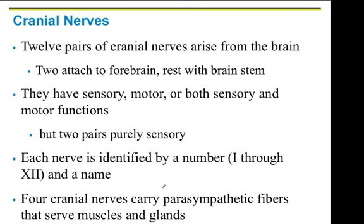So I'm going to end here just talking about cranial nerves. This would be the very tail end of our peripheral nervous system lecture. So we've talked a lot about sensory neurons, and mainly about nerves that go back and forth to and from the spinal cord. But we also have what are called cranial nerves.